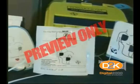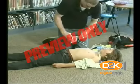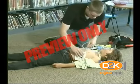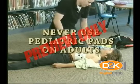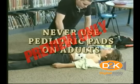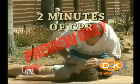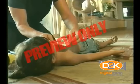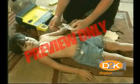Use adult pads for adults and pediatric pads for children and infants. If you do not have pediatric pads, you can use adult pads on a child or infant. However, do not use pediatric pads on adults. On children and infants, 2 minutes of CPR is recommended before attaching the AED. After you determine a person is unresponsive and not breathing, the AED can be attached to the victim.